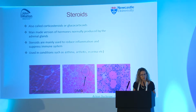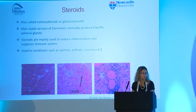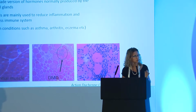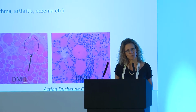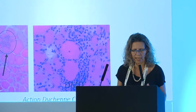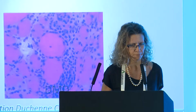It has been used in several other conditions, but there is one difference: I think Duchenne is the only situation where we give such high doses of corticosteroid for such a long period of time. So we are a little bit alone when we think about the long-term effects, especially the side effects profile of corticosteroids. We can have a discussion with other specialties, but we are a little bit different in a way.